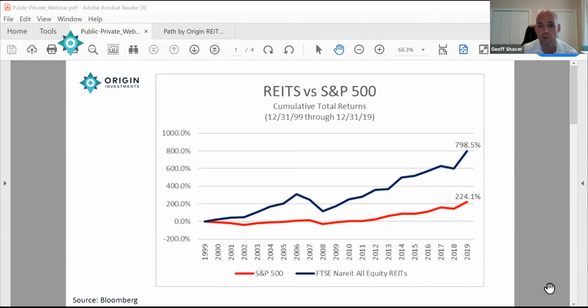This is a graph of the total return of REITs, or a specific REIT index, the FTSE Nareit All Equity Index, versus the S&P 500 over the past 20 years. And over that time, the REITs have returned almost 800% total return. So again, that assumes the reinvestment of dividends, while you're about 225% on the S&P.